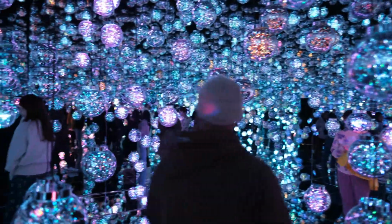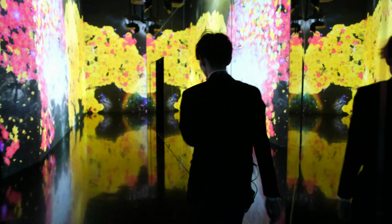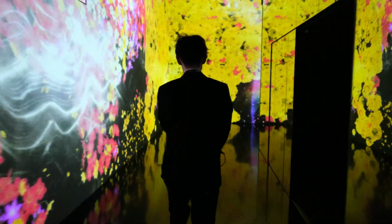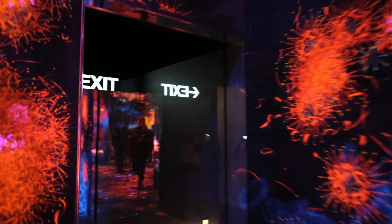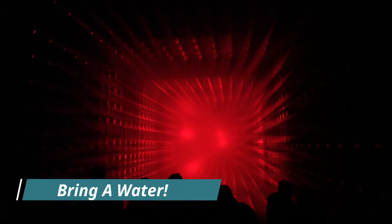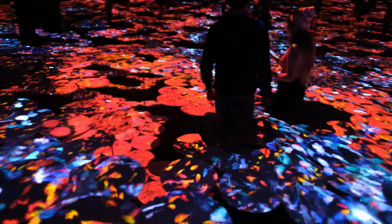Tip number 8, ask the staff if you want to find a specific room. After trying to find the Bubble Room for nearly an hour, we finally asked the staff member who was able to quickly show us the way. So don't be afraid to ask someone if you're looking for a specific room or you're just trying to find your way out of there. Tip number 9, bring a water. You will be in here a long time and there is no place to rehydrate. And when you consider the fact of how hot it is in there already, be sure you have something to sip on while you spend your time exploring.